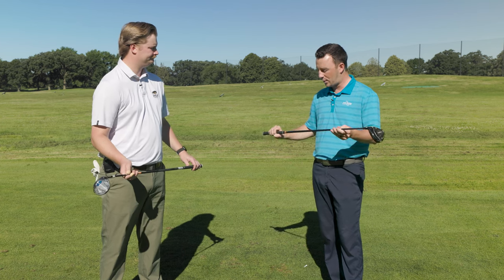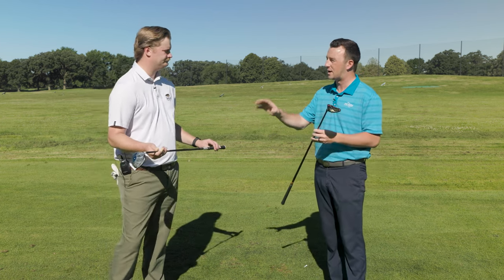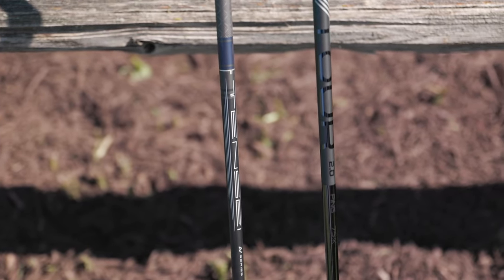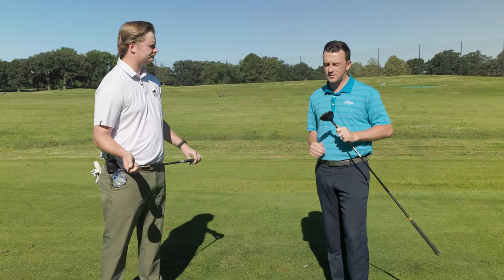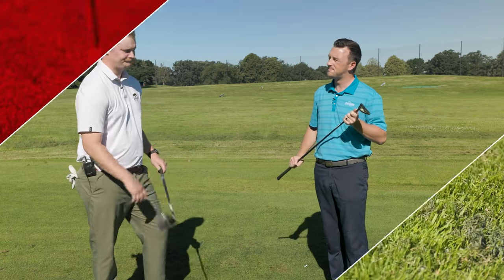While we do this, let's talk shafts. I know we tried to match them up as best we could. Obviously we couldn't match the Paradym exactly with a bonded hosel. So what do we got today? These are both 75 gram stiff flex shafts. This is the Tensei Blue, a little higher spin than that Tour Black, but pretty similar. All right, let's do some head-to-head testing here. We'll show the TrackMan numbers as well. I'm excited.